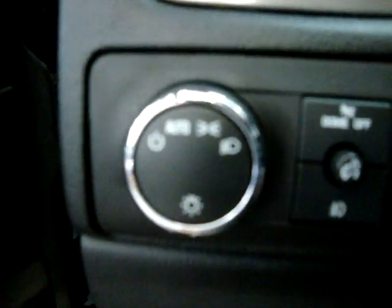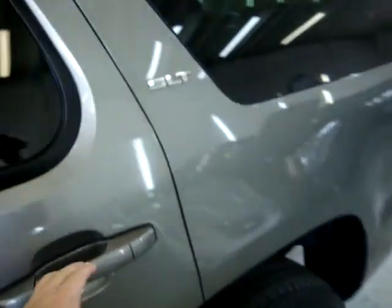Alright, I think we can pretty much go ahead and move out of the front section here. We'll move into the middle and the rear, and we can start concluding the video. We've got our automatic headlights, fog lamp switch down here. Okay, moving on to the rear here.